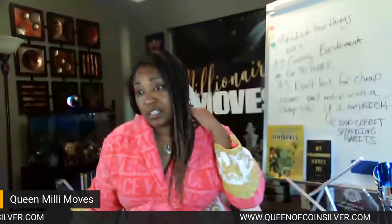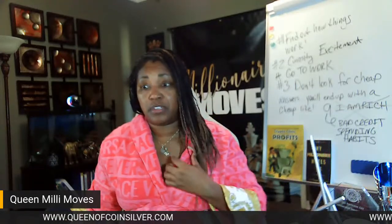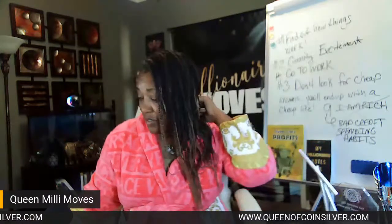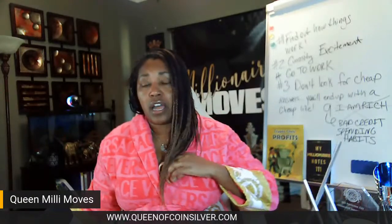I stopped because I wanted to point out that this is a Troy ounce. This is a Troy ounce collector's piece. Excuse my collar and all that. I promise you, I just logged on real quick, had my shower going. This is a Troy ounce. If you know anything, my silver collectors, you know the difference between a Troy ounce and regular silver.